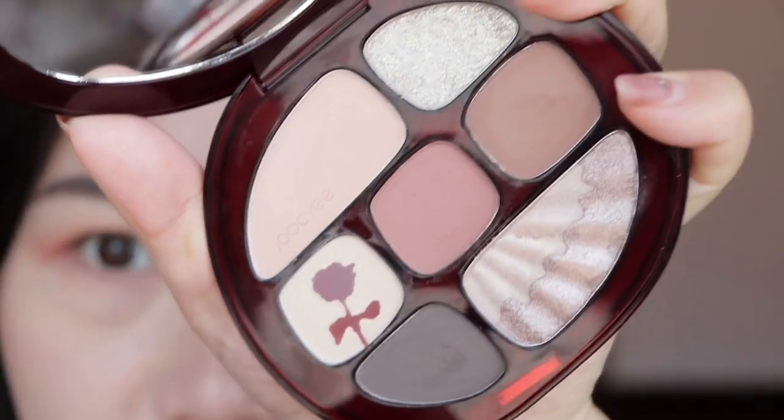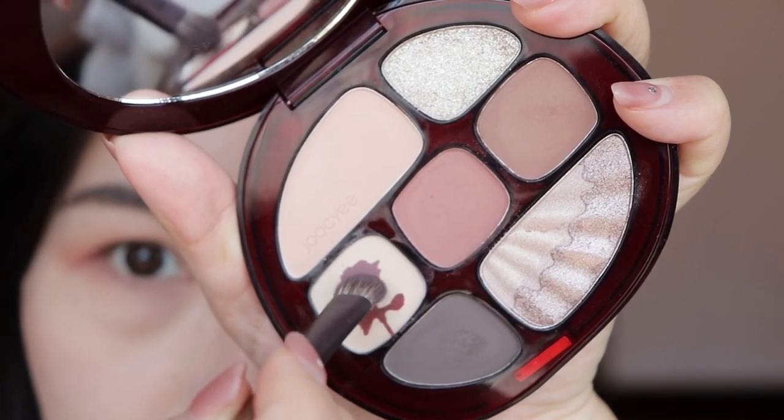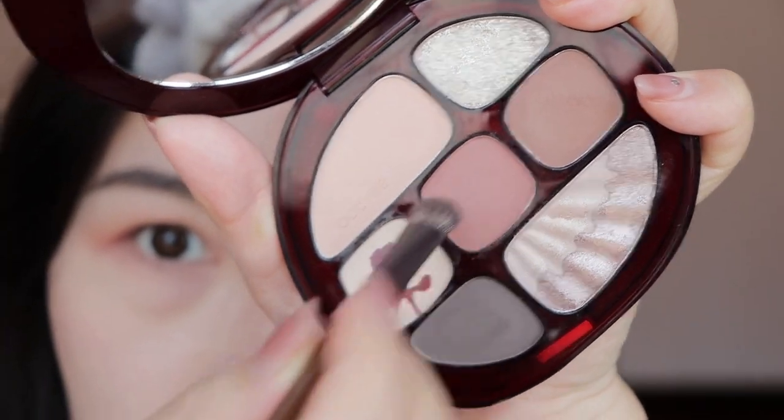Then I mix these two. Oh, come on, focus. Then I mix these two for the under eye area. Extend it a little bit lower. Normally you would finish by the waterline, right? Then extend it down a little bit.